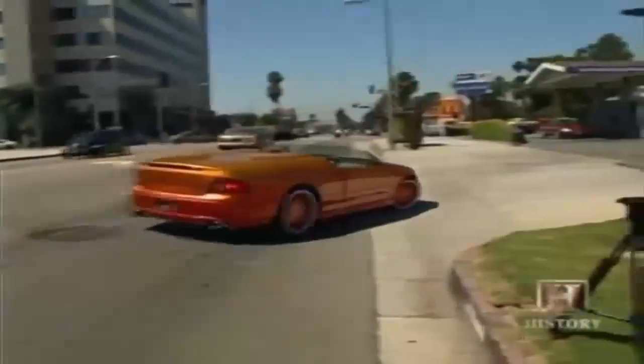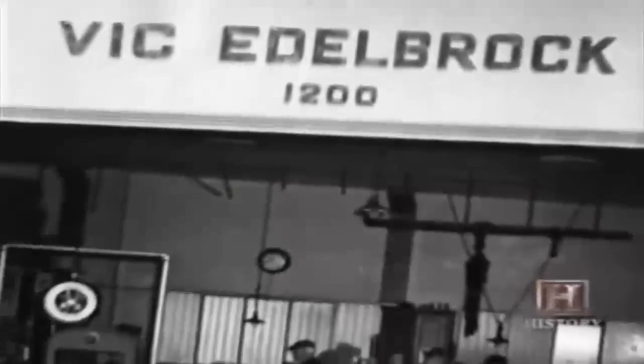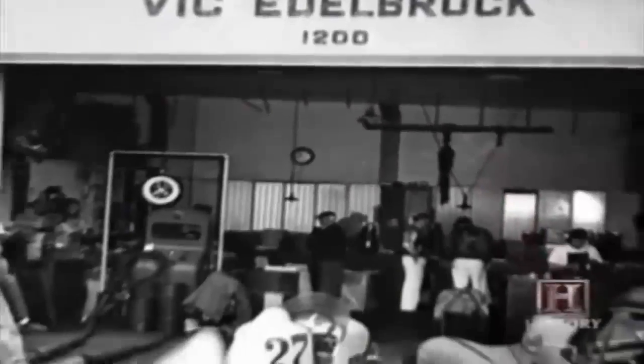Outfitting customs has become big business. The garage where Vic Edelbrock Sr. began designing manifolds has evolved into a sprawling manufacturing plant.